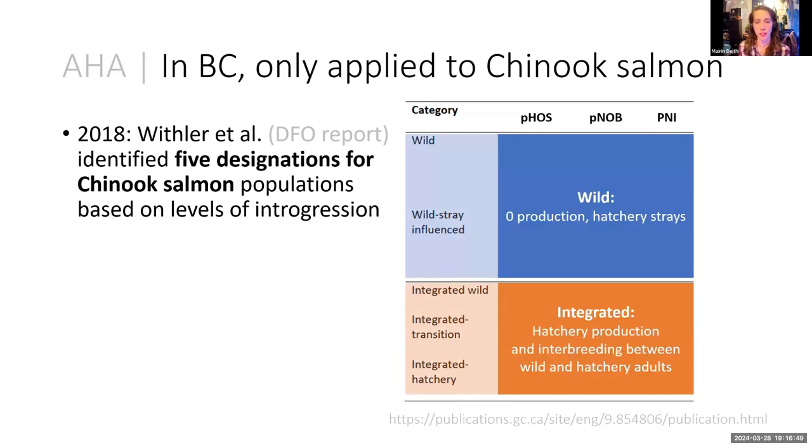So very briefly, as you can see in the table, there are two major categories. One is a wild type population. So these are populations where there is no hatchery. The only genetic input from hatchery systems are if strays enter the system. So there's no dedicated brood stock, anything like that. The other category are integrated systems where there is a deliberate hatchery program, and in most cases, there are targets for interbreeding between hatchery and wild fish.